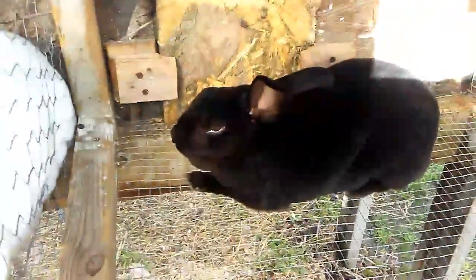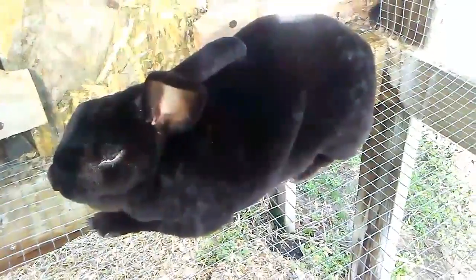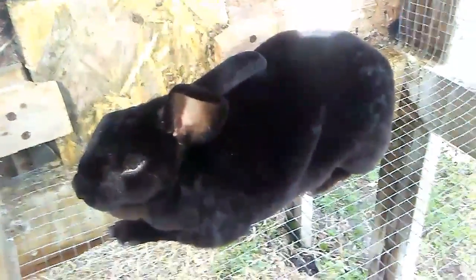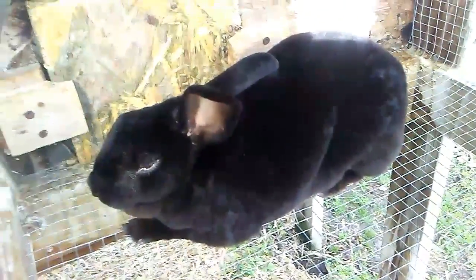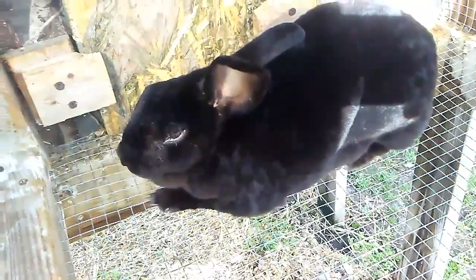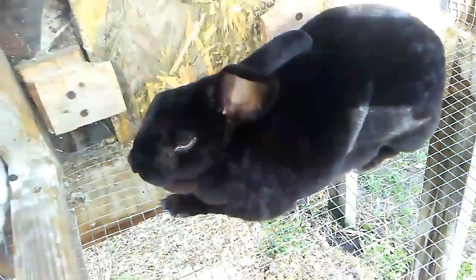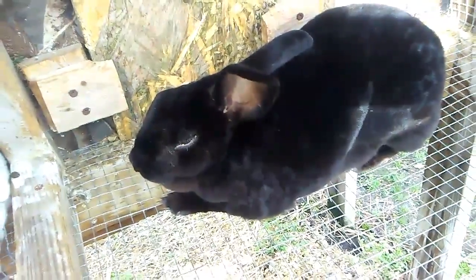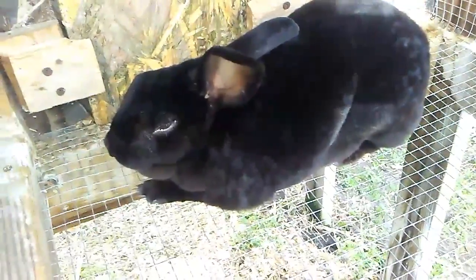And this right here is my black Minirex doe. She gave us 1 litter so far. Thinking about breeding her again. But she's a Minirex doe. So we have a total of 4 Minirex does and 2 bucks, and 2 Dutch does and a buck, and 1 California buck and a New Zealand cross doe. I mean, that's probably enough for now.